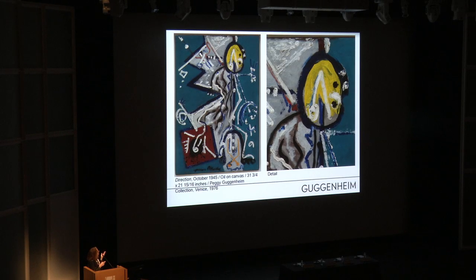And what we haven't seen too much of at this point is this tube that he's using. These are not brush strokes. This is directly from the tube, just taking the tube and placing the white paint on the surface.